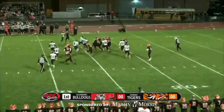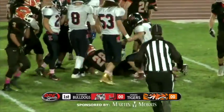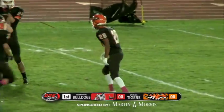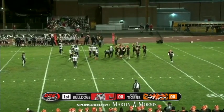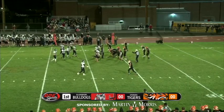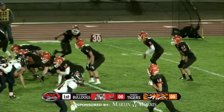A pitch to the tailback, cuts back up the middle. Nice gain there on first down. That was Eric Heredia. I liked how patient he was with his blockers. He wasn't trying to outrun them. He was waiting to see if there was anything he could do, and turned it up when he could. Picks up 3 yards, makes it 2nd down and 7.